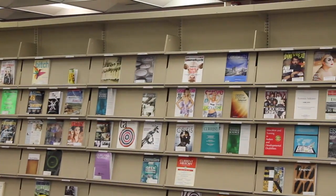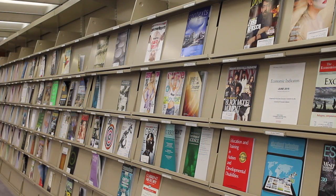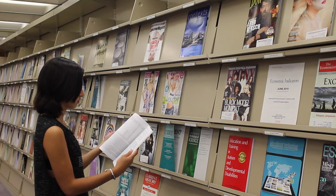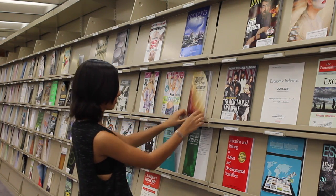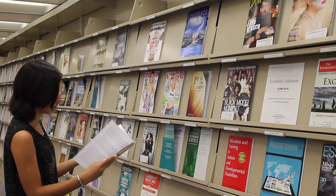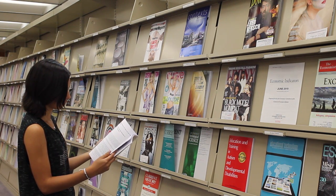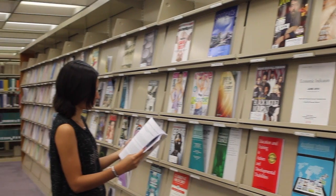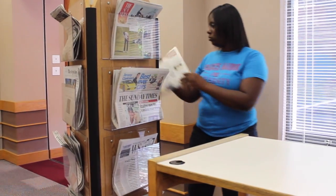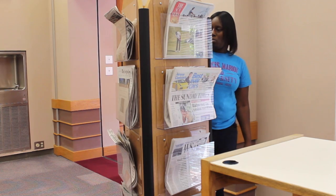Next to the reference collection, you will find the current print issues of our periodicals. These are holdings of our most recent issues of journals and magazines. Our periodicals are organized alphabetically according to title. You can find periodicals issued within the last several months by lifting up the shelf. Although print issues can't be checked out, they can be photocopied or scanned. Our newspapers can also be found in the current periodicals section. Our most recent issues are kept on two rotating stands.